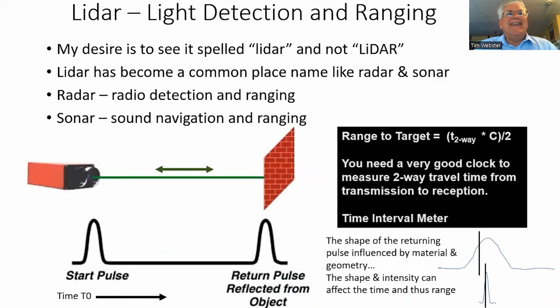The principle behind laser ranging and LiDAR is that we emit a laser pulse, and we then watch for the reflected signal to come back. We measure the time from transmission to reflection, take that two-way travel time, multiply it by the speed of light, and divide by 2, and that gives us our range. In the lower right, I have two graphs showing two different returning waveforms and a line marking what the time signal would say that waveform returned at. The shape and the amplitude of the waveform can actually affect the timing.